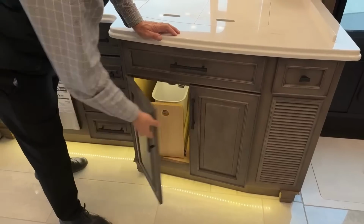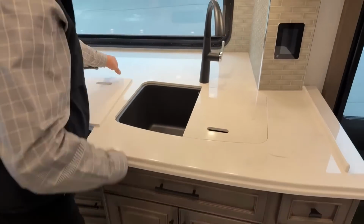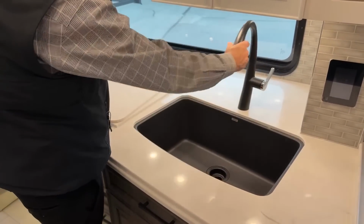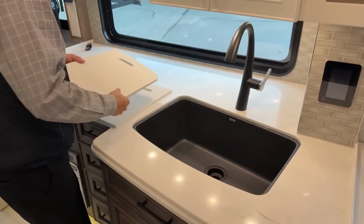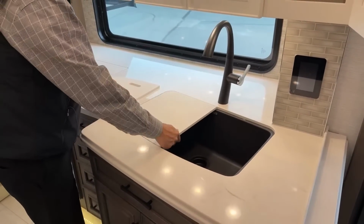Great under sink storage there with the trash can mount. And kind of to roll with the Onyx package, we do have a dark kind of graphite type undermount sink. We have our nice dark, we can spray our little faucet there.